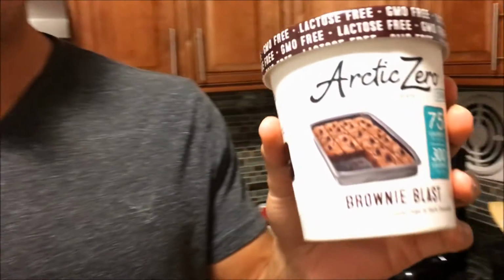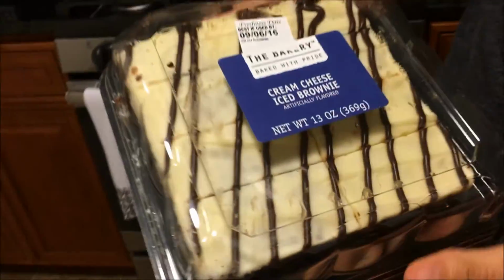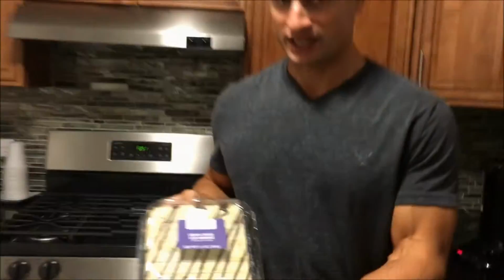And we're gonna finish up the macros with some dessert. We're going to have a whole pint of Brownie Blast Arctic Zero, and something I never tried before. I found these at Walmart. They're cream cheese iced brownies. I'm gonna have 2 of those, so I'm excited to try both of these. And yeah, let's take it out of the package and see what we got.